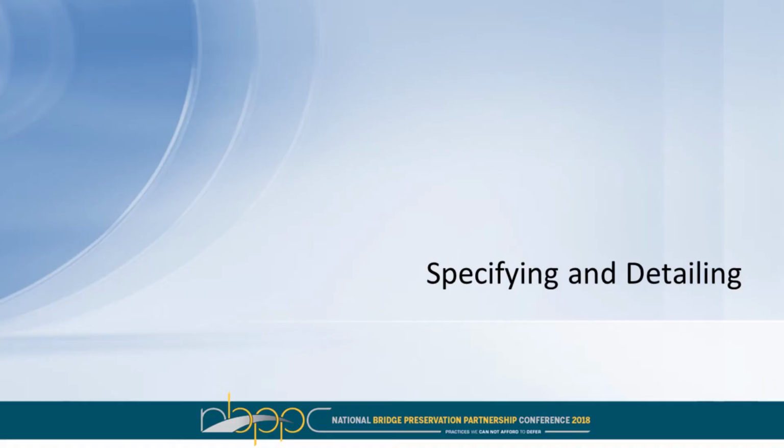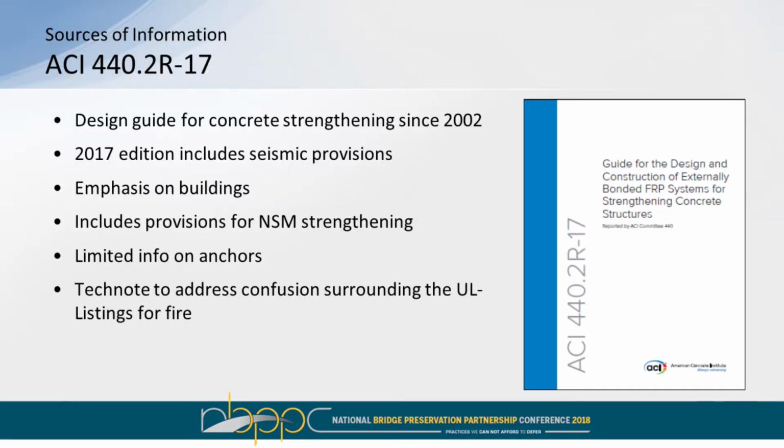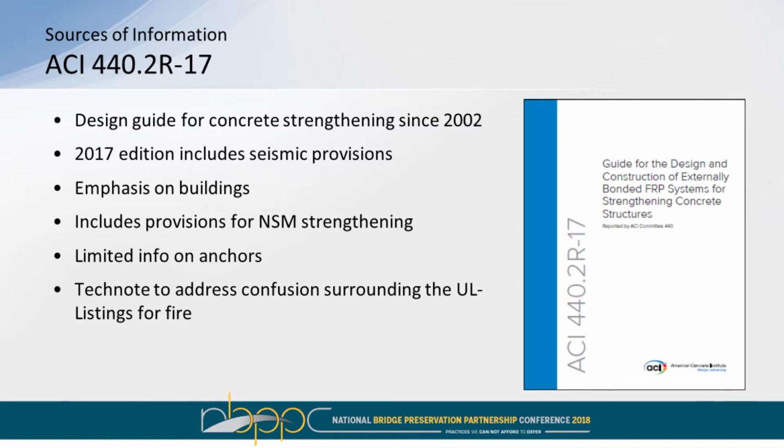So there are several sources of information out there when you're designing a project, detailing it, and then writing the special provision. ACI 440 has been around the longest. It came out back in 2002, and just recently added seismic provisions in 2017. It covers NSM. It's been around so long, and it has a strong basis of research behind it. There are a lot of academics that sit on the committee. Our committee in ACI has probably 150 members that all contribute to this document. The majority of all projects use this as the basis for design.